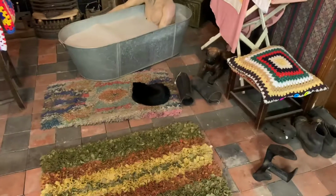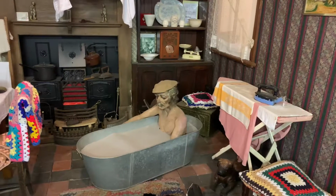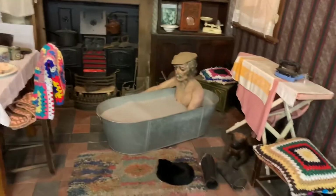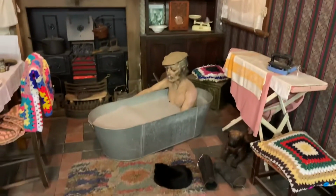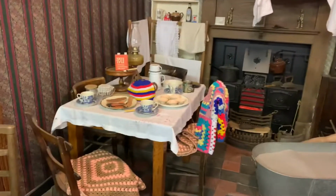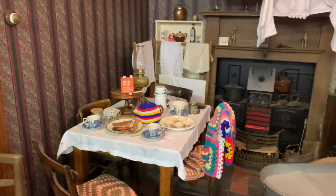There's a cat on the floor. I think I could happily take a bath there in the living room. That'd be alright there. You've got a fire next to you, a radio behind you. Spend more time with your family. Look at these eggs and beans and an oat cake. I could eat some oat cake. Oh, mince pies. Oh. Mince pies.